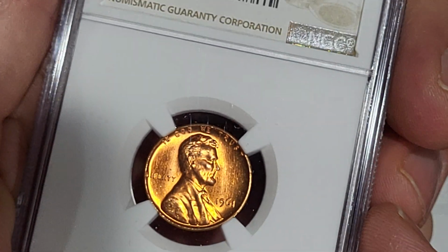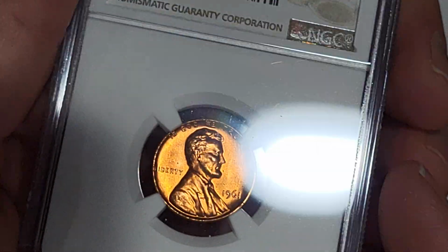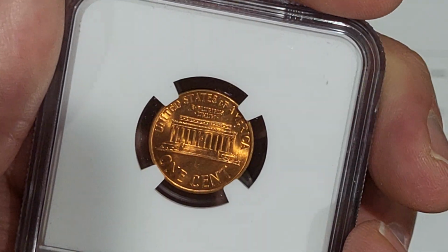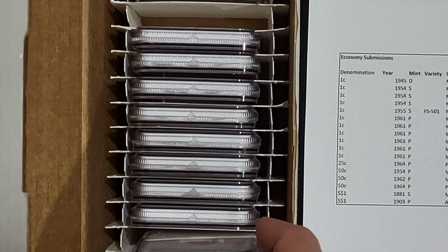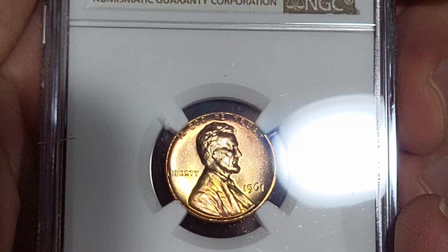Another 67 expectation. Right here, 66. Again, I think they missed. It was only by 1 point, but if you look at the price guide, you can see what that 1 point is, and you'll see why I was a little miffed. I don't have unrealistic expectations. I didn't expect them to send back 4 67s, but I thought they should probably deliver on one of them, and they didn't.